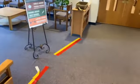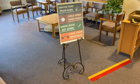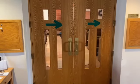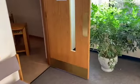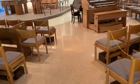You'll notice you don't go to the left. We have tape marking that this area is blocked off. You will not go through these main aisle doors. You'll see the arrows there as well. We would like you to proceed this way to the corner door. So if you're coming in the main entrance, you're coming this direction, and we will fill in the seating from the front to the back.